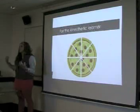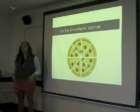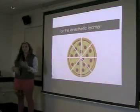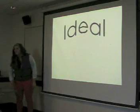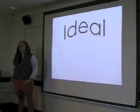Each time they added or took away a slice, they had to tell me how many fractions or how much of a fraction they had left. So I found these methods extremely useful in my classroom.